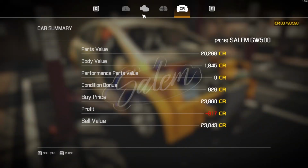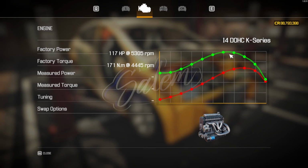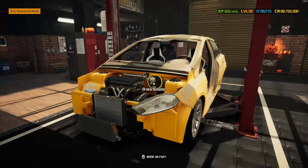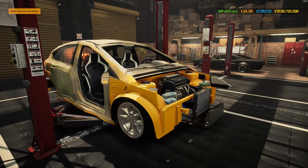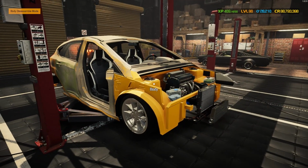But anyway, let's just talk about the engine. We did swap it to a new engine. It's the i4 double overhead cam K-series engine with 117 factory horsepower. Now, we will be increasing that in performance parts and making it look as cool as we can, but it is about the show car today, and we will not be racing it. So let's get this beast started.